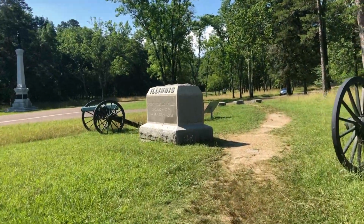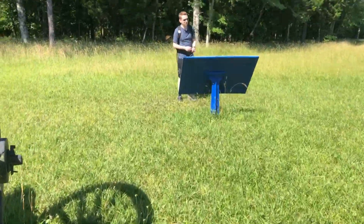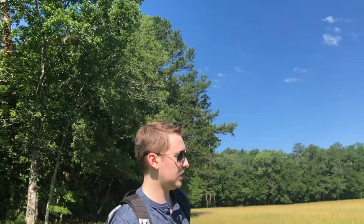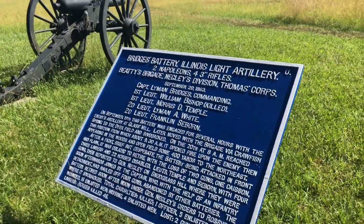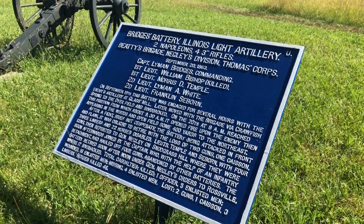There's another Illinois monument, some more cannons, and then I'm about to show you guys the little plaque that's over here. So on that side, the signs are red, and it tells you about the Confederate side of the battle, and here the signs are blue, and it tells you about the Union side of it. Oh, okay, cool. That makes sense, because I guess this would be the distance from where the battles would be.